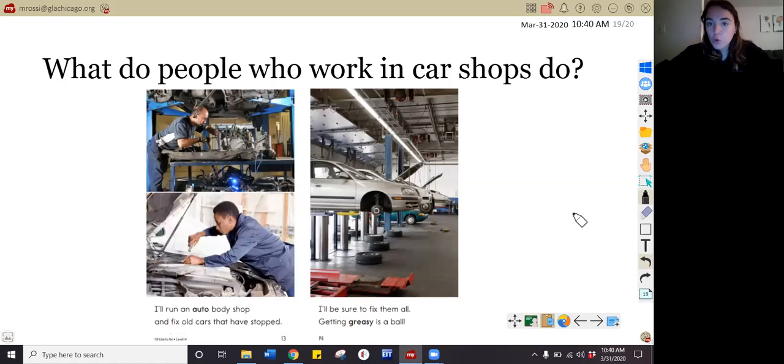What do people who work in car shops do? I want you to reread your words and say this answer out loud. Go ahead and do that now. Nice job if you looked at your words and saw that people that work in car shops or an auto body shop, which is another word for a car shop, they fix old cars and they try to get old cars working.